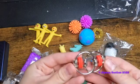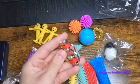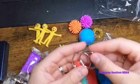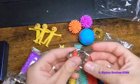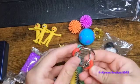Ooh. I have one of these. I actually have a short video posted in one of my 5-minute Stim videos. Mine is blue. So this is a key ring. And, well, you can use it like this, but it's not currently the way that it should be.